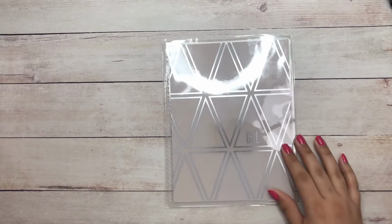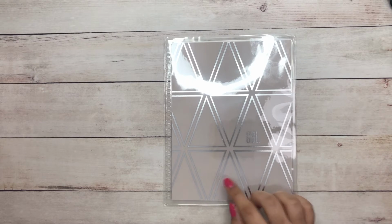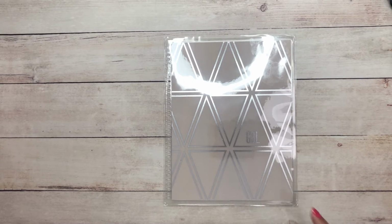So let's talk covers for a second. I was so excited to see the post when they said that they were bringing back some of the vault designs exclusively to the warehouse sale. So I went ahead and grabbed a few of those. I got the metallic prism, and I got it in the silver or platinum.